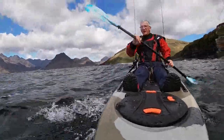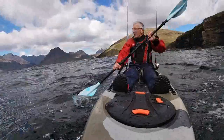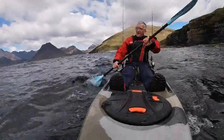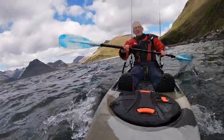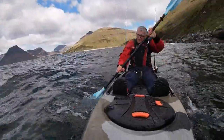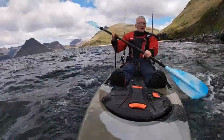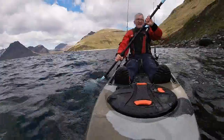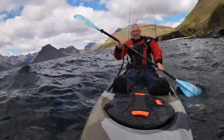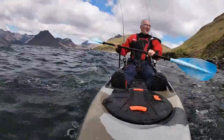Oh, got the biggie, and again. Yeah, that's it. Crossing a wee point here. This is going to be quite wild. Might calm down a wee bit. About another few hundred metres. Maybe.